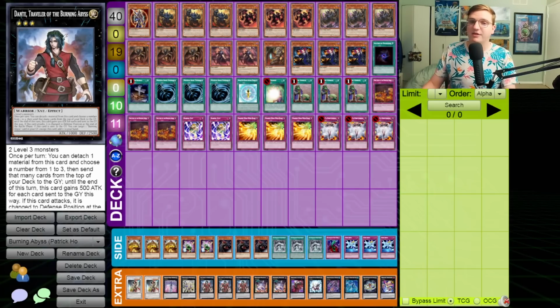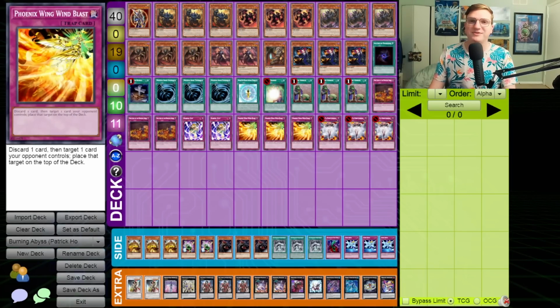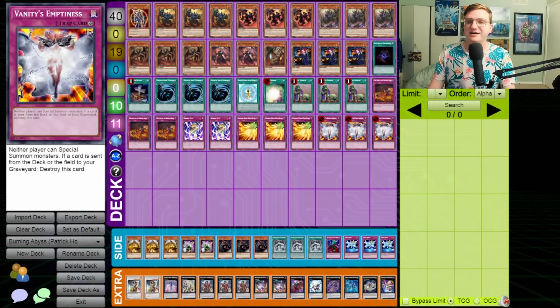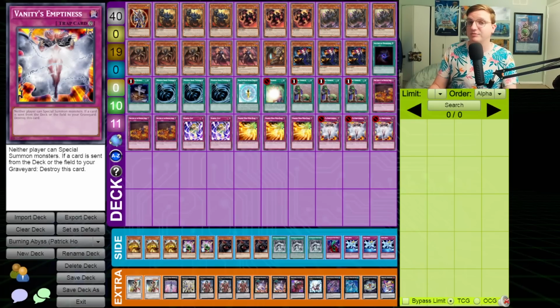That said, it's not like we are without tools entirely. Karma Cut and Phoenix Wing Windblast are extremely well-positioned against cards like Construct, Vanity's Emptiness can trade for something like a Shaddoll Fusion, and of course, Virgil Rockstar of the Burning Abyss is great at tucking fusion monsters that have already resolved. One thing that will complicate this is that Alex is playing specifically Danko Dolls, which requires you to flip cards like Vanity's Emptiness extremely proactively and potentially fall victim to a pass and then an inability to get more monsters on your side of the field. That said, let's go into the individual card by card.